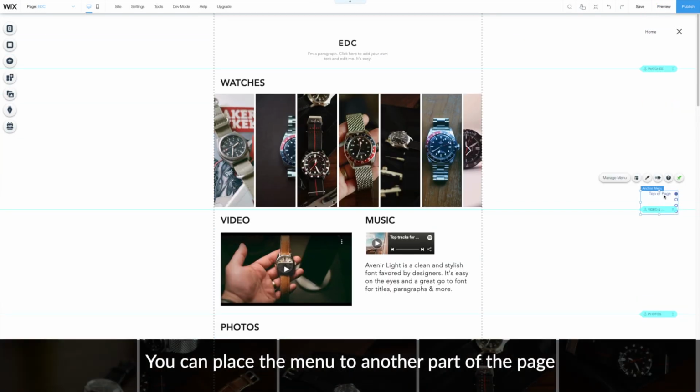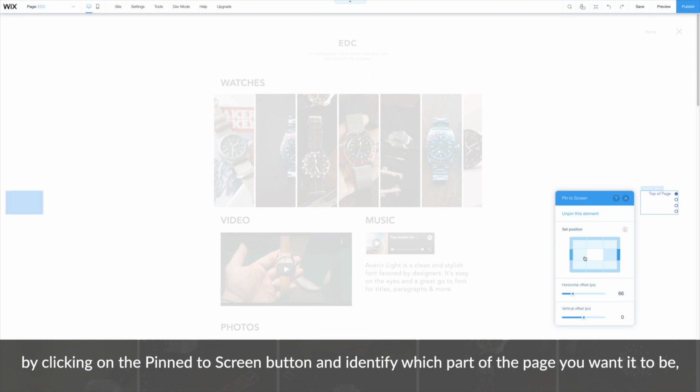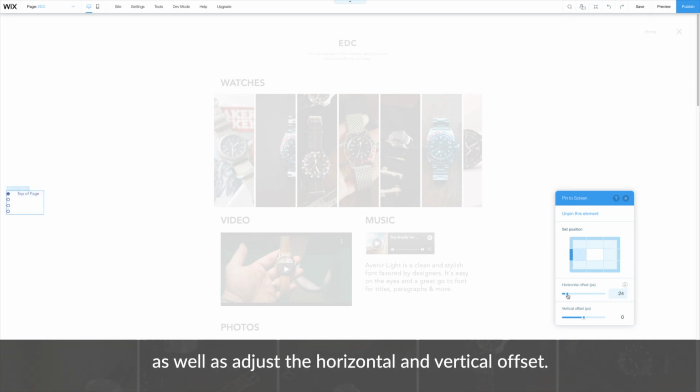You can place the menu to another part of the page by clicking on the Pin to Screen button and identify which part of the page you want it to be, as well as adjust the horizontal and vertical offset.